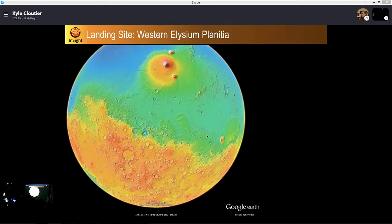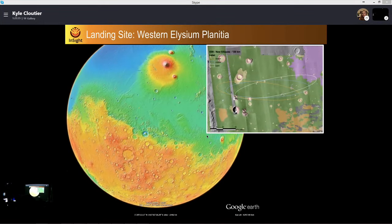So 6.5 months to get to Mars, where do we want to land? Rovers like to land around craters and mountains because they like to look at layers and see how Mars formed that way. We wanted to land in a super boring location. We call it the parking lot of Mars. We wanted to land where there weren't a lot of rocks and not a lot of bedrock, nice and soft dirt to hammer into and place our instruments safely.